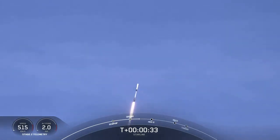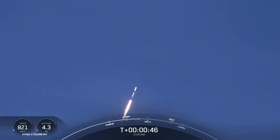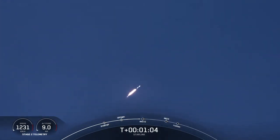Telemetry is nominal. At T-plus 40 seconds, we've got a beautiful view of Falcon 9 successfully lifting off from Pad 39A at Kennedy Space Center, carrying our stack of Starlink satellites to orbit. And we are throttling down the vehicle, the engines, in preparation for max Q, or maximum aerodynamic pressure. This is the largest structural load that the vehicle sees on ascent, so slowing down the vehicle helps us pass through this short period.